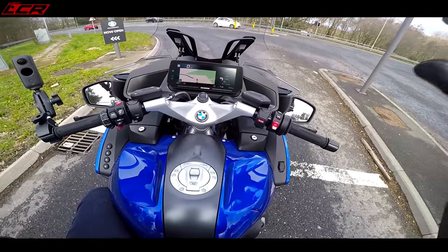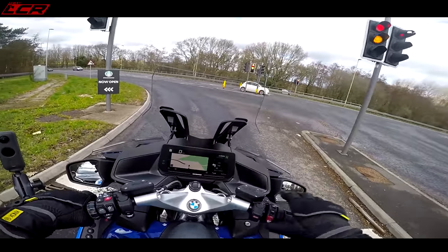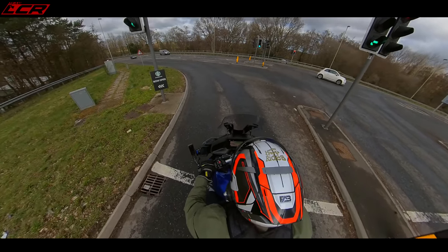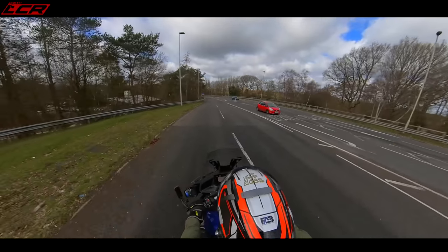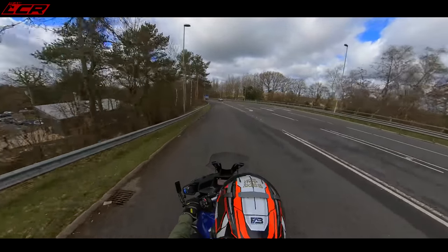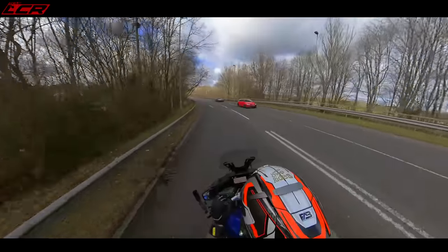So as I said, this is basically the GS under the skin. Telelever suspension, so you've got all that lovely telelever suspension, which works very, very well on the GS. Shaft drive for low maintenance and all that good stuff. But this just has those extras really built for touring.